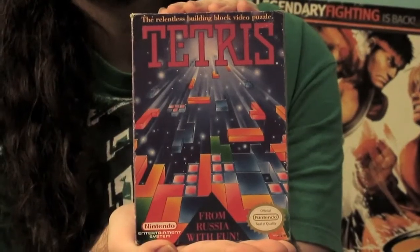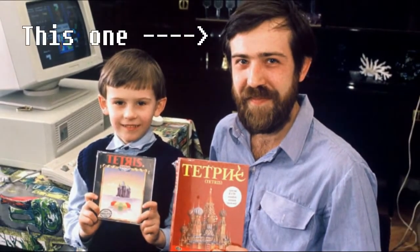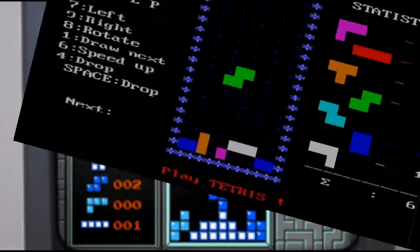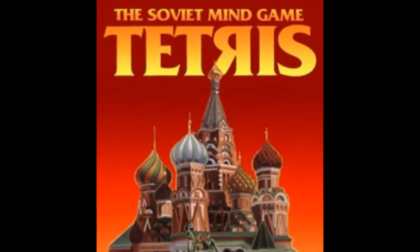If you've ever even played a video game before, then chances are you probably know what this is. Tetris, released in 1984 by Russian game developer Alexei Pajdanov. The game quickly became very well known worldwide and was ported to just about every single format possible, including, of course, the NES. So chances are you've heard of this little tune that most people know as the Tetris song.